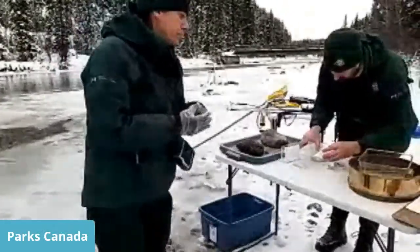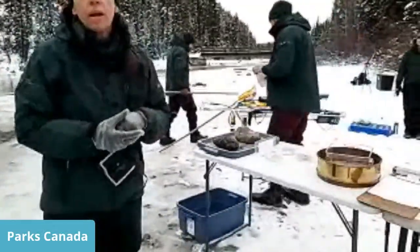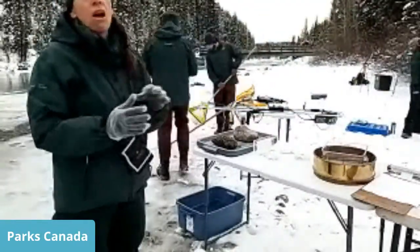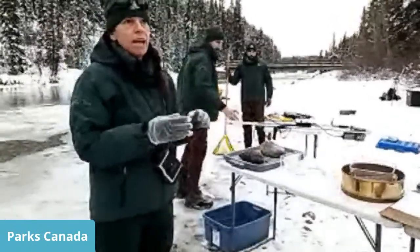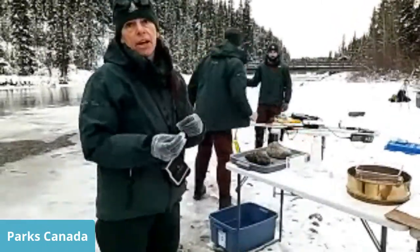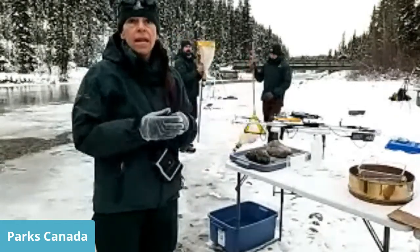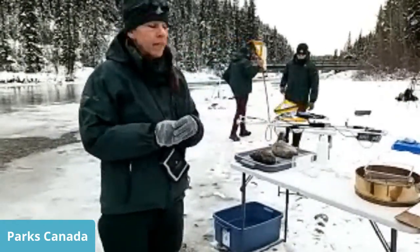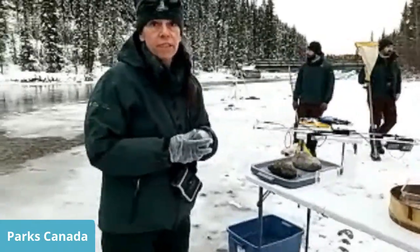So how did we get started with all this? About 10 years ago, we went all around the mountain national parks and we collected bugs in all the most pristine water, in big streams and small streams, and we counted them and we figured out what they all were. And now we have a really good understanding of what's normal in a big stream and a small stream. And the bugs are actually quite different and they tell us quite different things.